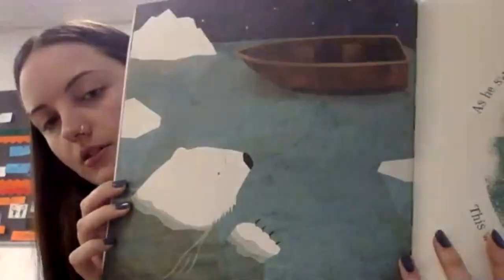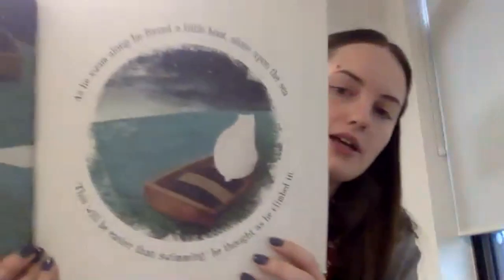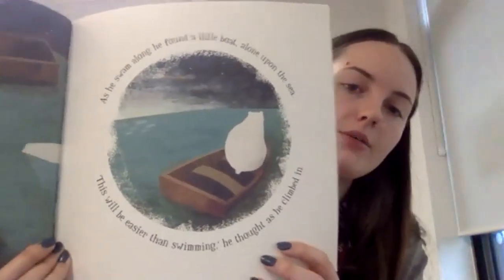As he swam along, he found a little boat, alone upon the sea. This will be easier than swimming, he thought, as he climbed in. There he is, finding the boat. And off he went.